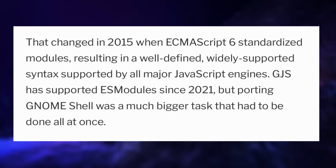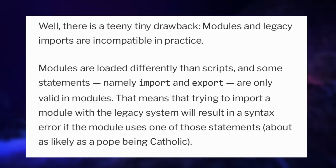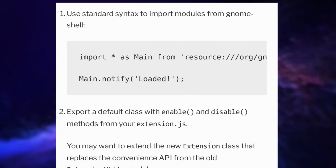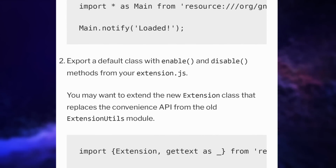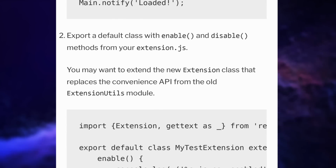GNOME 45 changed how they handle JavaScript imports, which is how extensions work. You import new JavaScript code to change the JavaScript code of the GNOME shell. As GNOME moves to standard JavaScript modules, or ESM, extension developers will need to port their extensions or they will not work at all. The GNOME team released a porting guide to explain the new syntax that has to be used, and it doesn't look like it's a huge amount of work, although, as always, some extensions will be more affected than others.